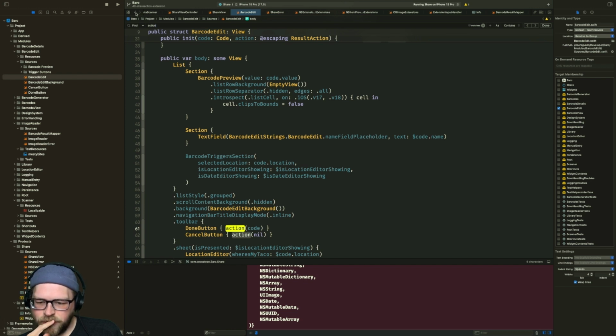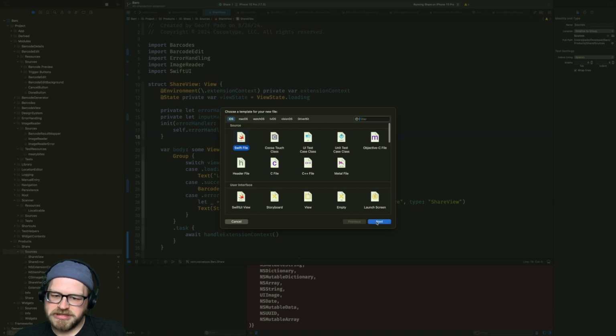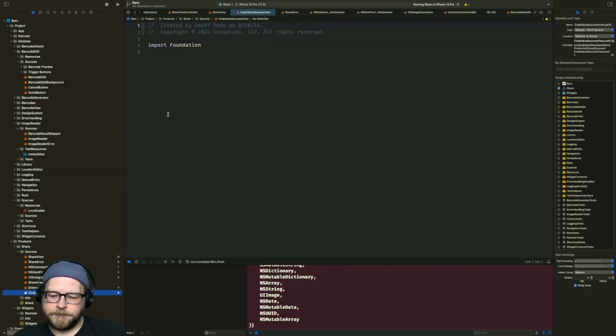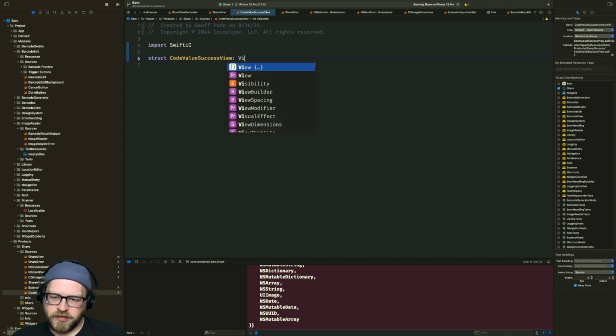The thing that we can't work with is we need some kind of wrapper view around this. Okay, so we're gonna call this barcode success view. Or how about code value success view. Code value success view.